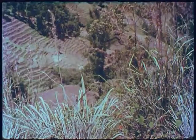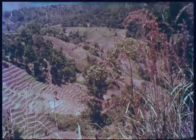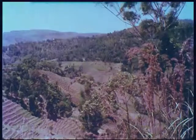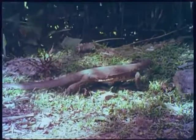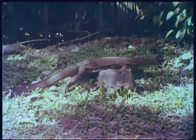Sri Lanka is a peaceful country, blessed with eternal sunshine, and the people are gentle by nature. Their government recognized the importance of conserving wildlife, and there are several game parks throughout the island where animals can live in peace. But even outside these special areas, certain creatures are protected by law.